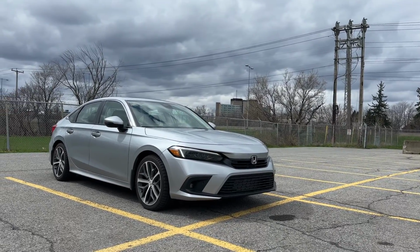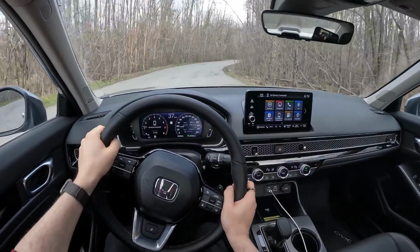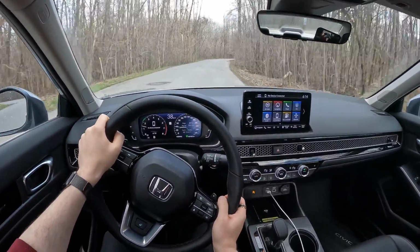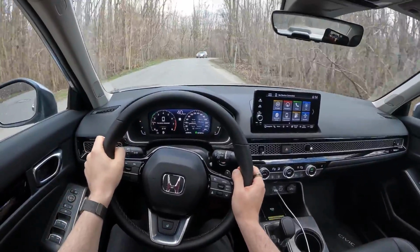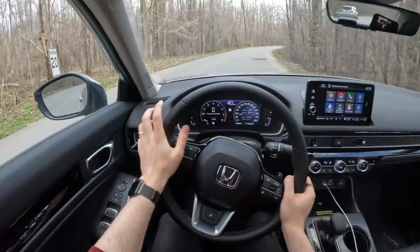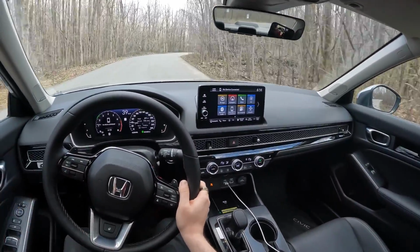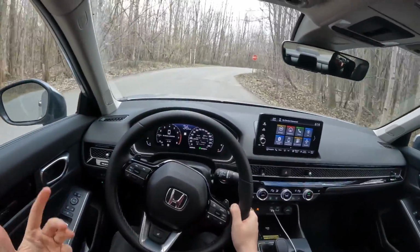Let me strap that GoPro to my head, and let's take it for a POV drive. Let's go. All right, so we are on the road with the Honda Civic Touring. I'm leaving a park there, so this isn't necessarily the public road, so I'm not going to go too fast, but I'll start off by talking about visibility. That is very, very good. Visibility and usability in the Honda Civic Touring is really solid.